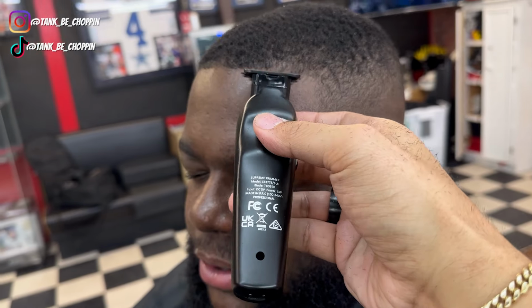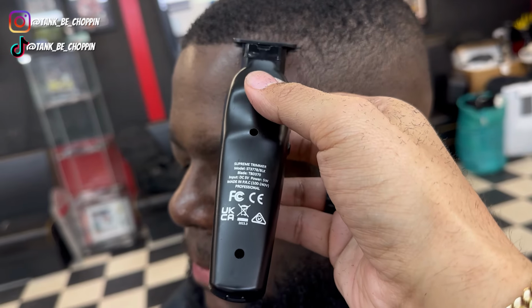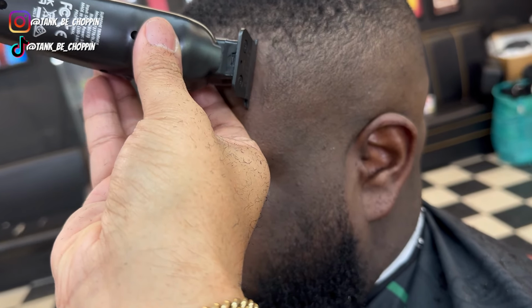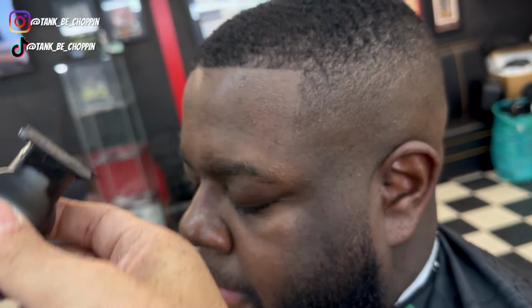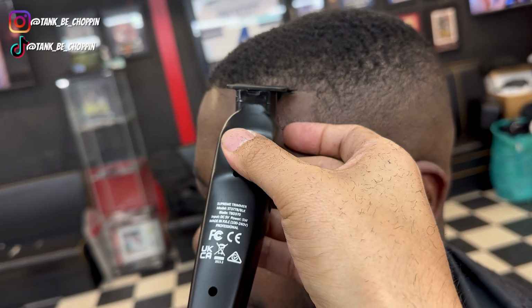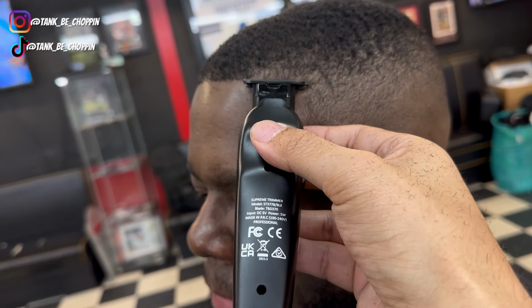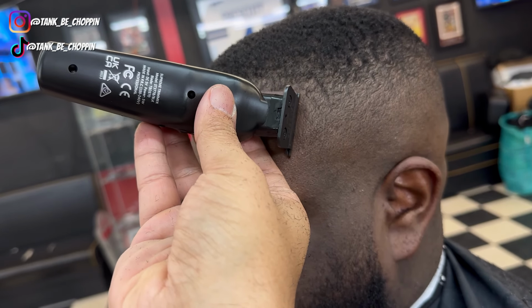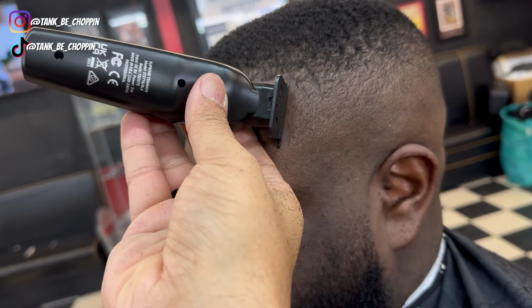So I don't think that this trimmer is a bad option, especially if you're really trying to save some money and you're really trying to go budget with the tool. Then this trimmer is probably the one for you. Ergonomically, it's a nice tool, fits in the hand really well. It's not too bulky and not too small. So I really enjoy using this trimmer. And once again, if you're looking for a cheap trimmer that performs on the professional grade level, I think this one may be the one for you.